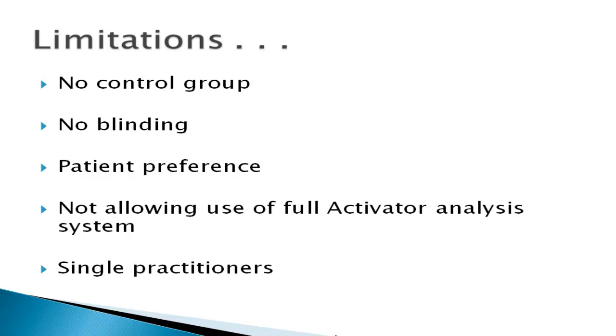As usual, studies can't be perfect and will always have some limitations. In this study, there was no control group, so it's difficult to compare to no treatment or natural history. It was not possible to blind the patients or practitioners to the treatment approach, so various forms of bias potentially influence the results, which include the influence of patient preference.